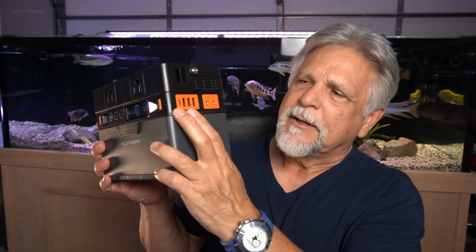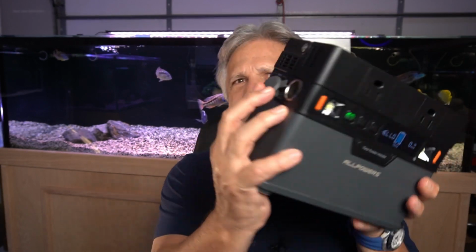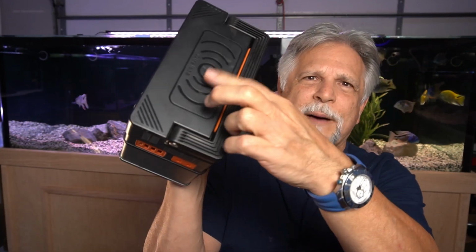You have USB, your C and other types of USBs. You also have even a lighter type, like a cigarette lighter type you'd have in a car, that kind of an input. So it gives you a lot of variety. You can even charge a cell phone by laying it on top of it.